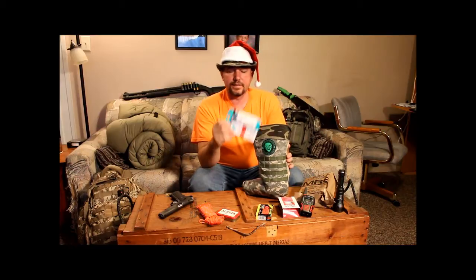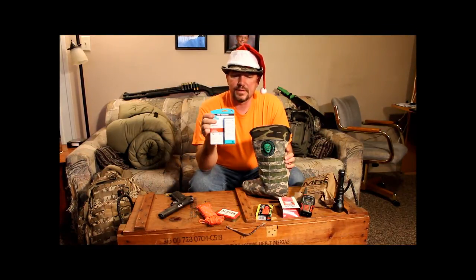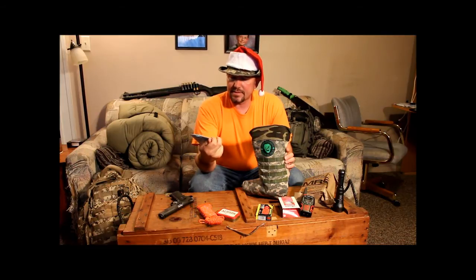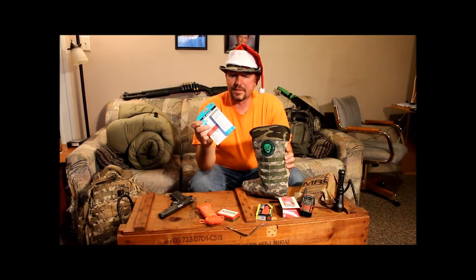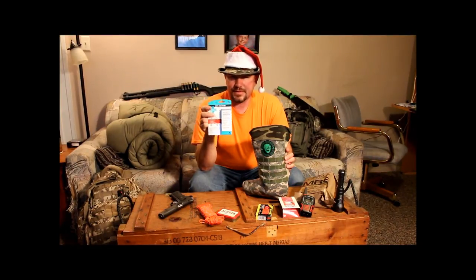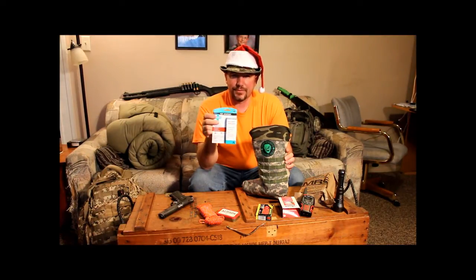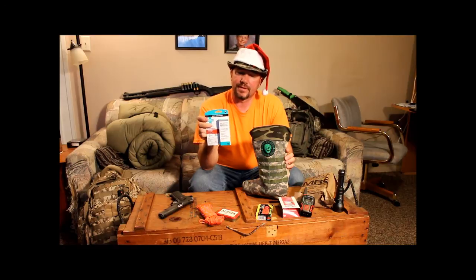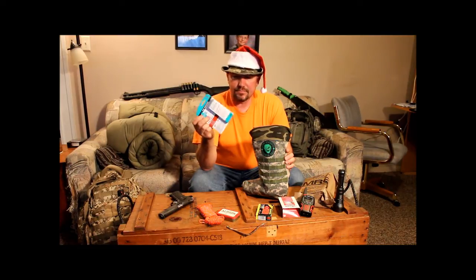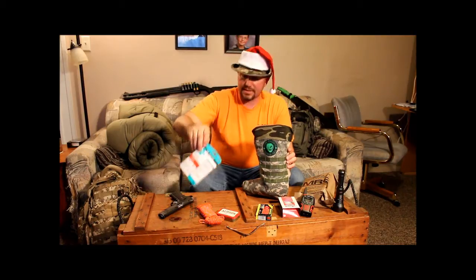Let's see here, we got water purification tablets. Preppers love these. This here's MSR Aqua Tabs. I like these myself because they only take like 30 minutes to activate. They're all in separate sealed packages, so you can use them sparingly here and there at a time. Unlike the iodine ones, once you open the bottle, you pretty much have to use it up in a certain amount of time. Not real expensive and come in really handy. Put them in all your survival kits and stuff.